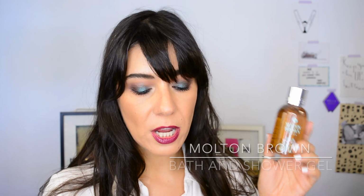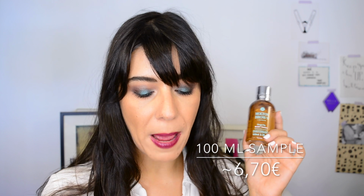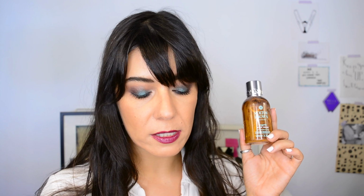Next product is the Molton Brown Bath and Shower Gel, in my case, Ginger Lily. These deliciously fragrant shower gels are perfect to infuse your bathing and pampering routines with a little bit of luxury. Made in England, these scented gels are created with the finest ingredients and fragrances from the citrus, floral and aromatic to woody, spicy and marine collections, perfect for showering, bathing and relaxing. I think there's a comma missing somewhere. You can also use this as a bath bubbly thing.